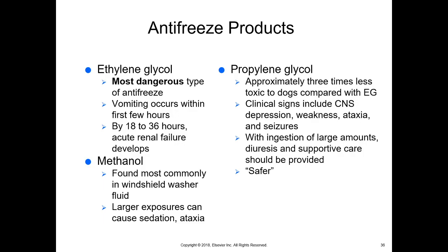That's actually a fairly common way to treat ethylene glycol poisoning. Methanol is most commonly found in windshield washer fluid, and larger exposures can cause sedation and ataxia. Propylene glycol is about three times less toxic in comparison with ethylene glycol. Propylene glycol is something we actually will give as a treatment for some things, but we do have to be very, very careful when we do, because we can cause some CNS depression, weakness, ataxia if they get large amounts too quickly.